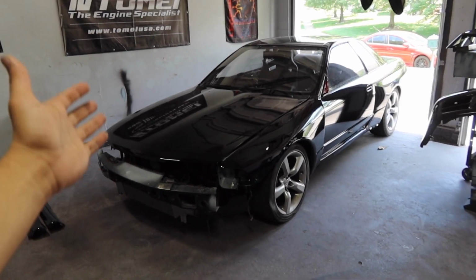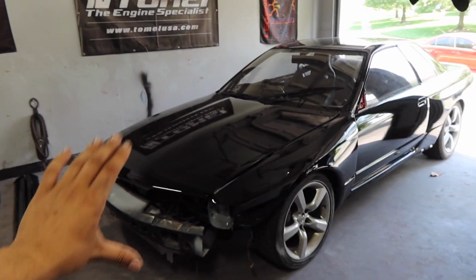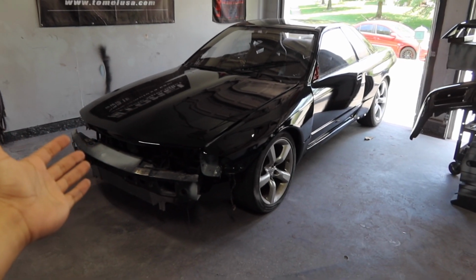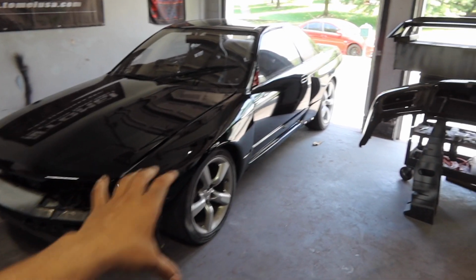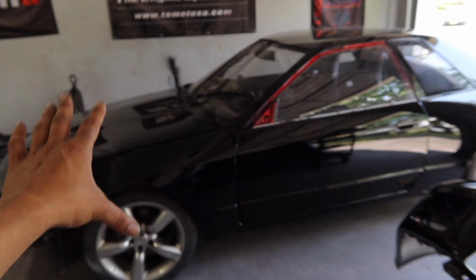There she is, boys. The Skyline is officially painted, and now it's not done. By no means is it done, because you can clearly see it barely looks like a car right now. We still have to put it together, and we still have to put the trim back in and everything, and this paint has a lot of orange peel, so we're definitely gonna have to cut and buff that. But the car is painted, boys.